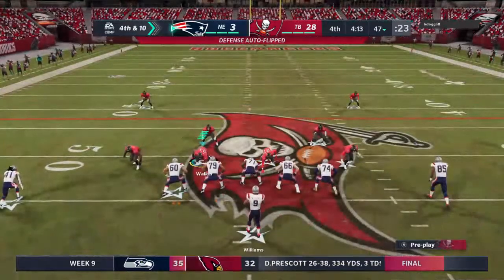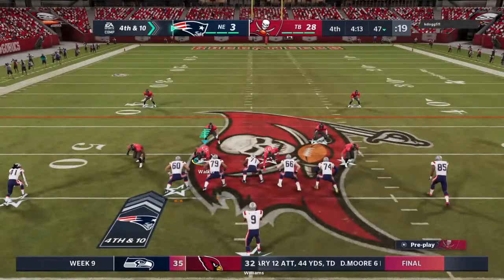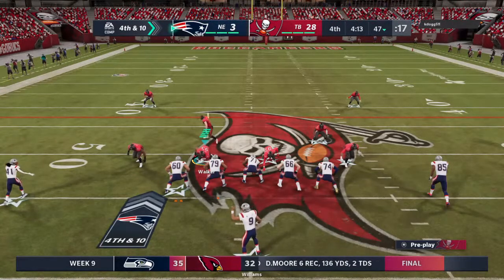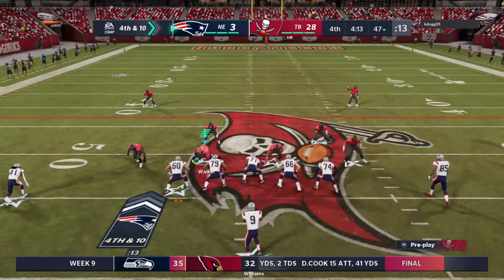All right, they're going to try and keep hope alive here on 4th down. They're going for it. Hey, check Mike 30. Oh, 18. Hey, defense, let's go. Pick it up, D. Mike, check 33. 33.